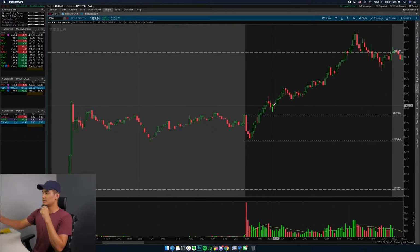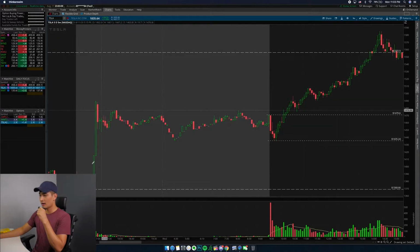All right, as you guys can see, I have the TOS, the Thinkorswim platform opened up. That's the brokerage account that I use. As you guys can see, this is the 5-minute chart of Tesla. Basically, I like to look at the 5-minute and the 1-minute chart when I am scalping. But basically, my thought process was, after hours right here, as you guys can see, this gray area represents the after hours and the pre-market.